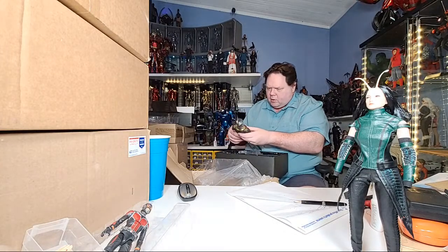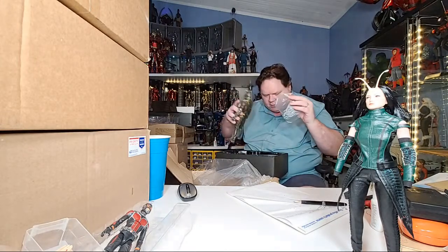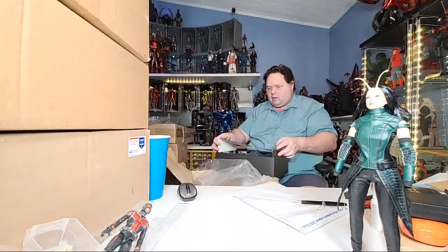Doesn't feel like he's been taken apart. He's been opened, but he doesn't feel like he's been taken apart. So I'm going to put him back together. I'm happy with what I see. Save this for an unboxing later.